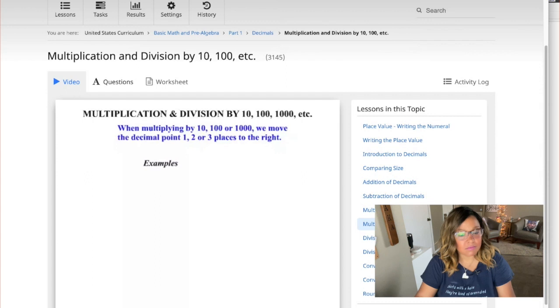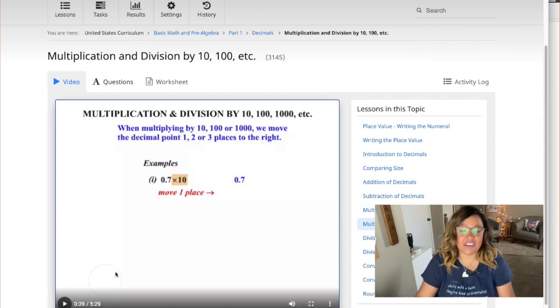Let's look at some examples. They walk through the examples step by step. 0.7 times 10. Now 0.7, we'll write that down by illustration on the right there. If we multiply by 10, we move the decimal point 1 to the right. So we're just moving it one place. Okay, I think you get the point here, but I paused it.